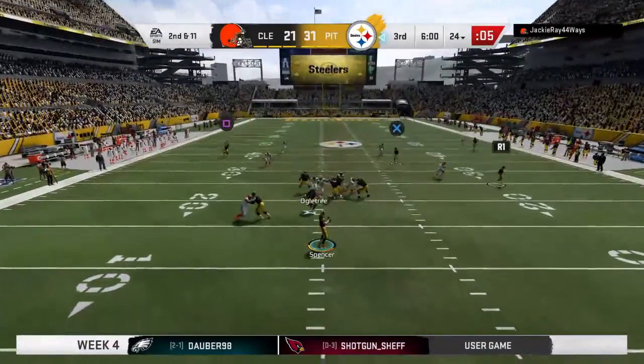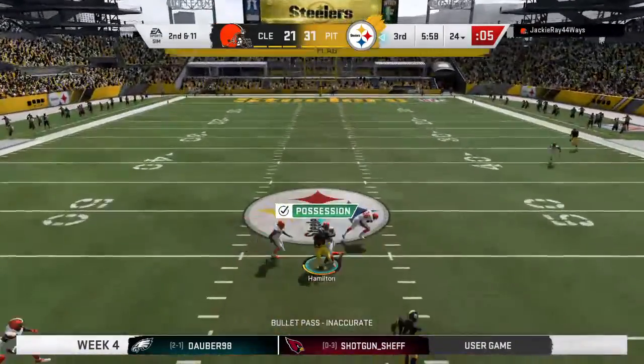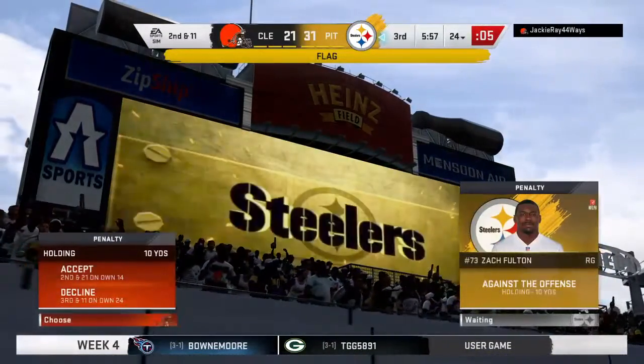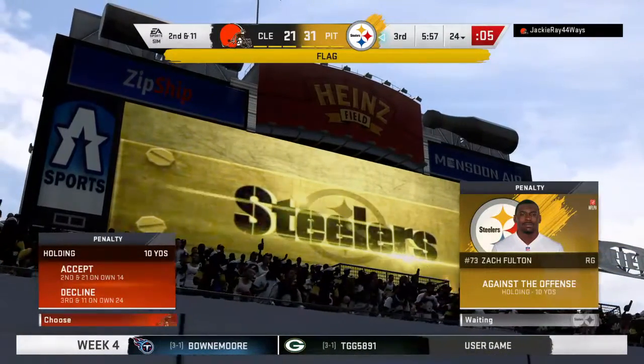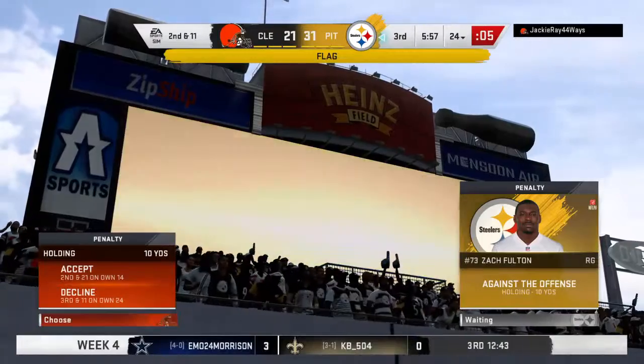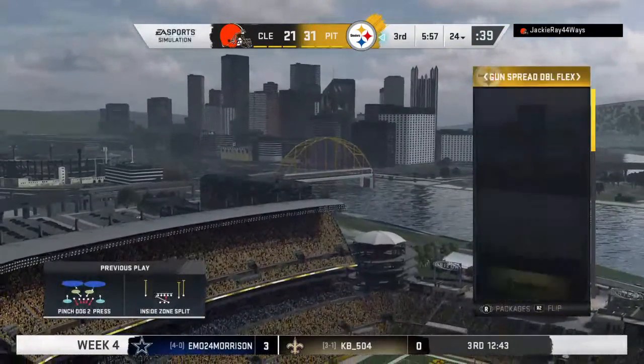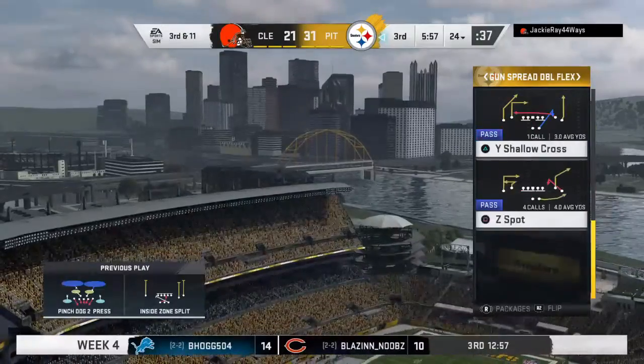Looking to throw on 2nd down. Spencer. Incomplete, but a penalty flag is down in the backfield. Let's get the call. So we race the flag. They decline it.